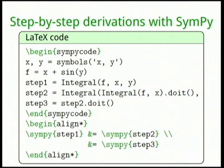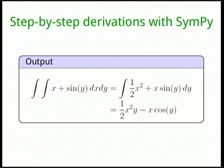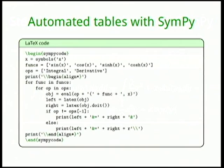And this is relatively simple. I didn't save a lot of time by using Python rather than just typing it by hand and just sort of thinking about it in my head. But as long as you can express some equation in a step-by-step form in SymPy, you can have the result then automatically generated, something like this, within your text document.